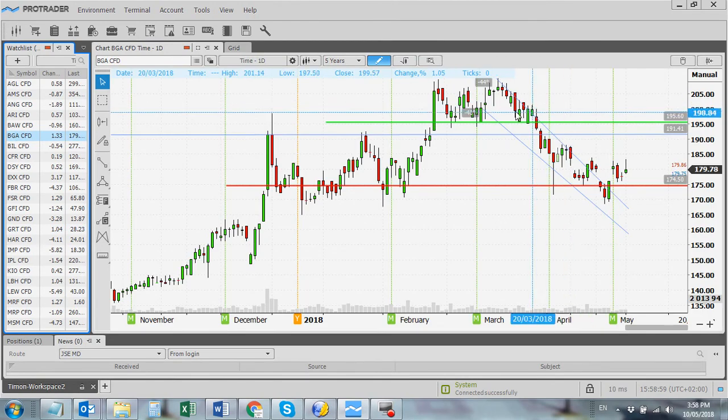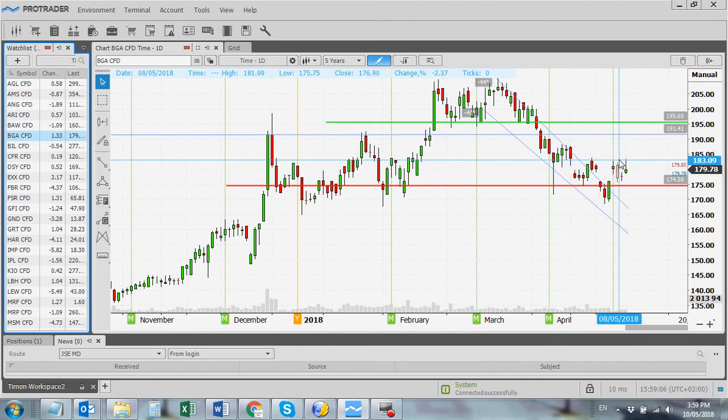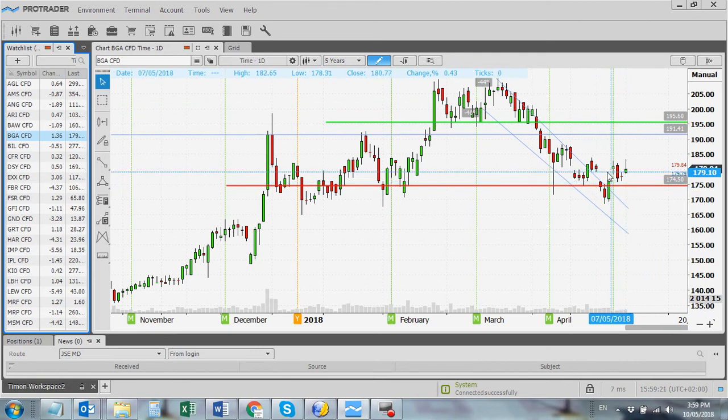Barloworld made a very nice wedge pattern, broke above, but it hasn't broken above this 182.90 resistance, and I'm waiting for that close, which will then confirm some further upside to come. So we're still in the trade. It is quite a tight trade, so if it hits the stop loss, we won't lose out on much, and I'll be waiting for the next trade, which may be forming. But until then, we're still in it, and I guess it's a waiting game. That's another part of trading.